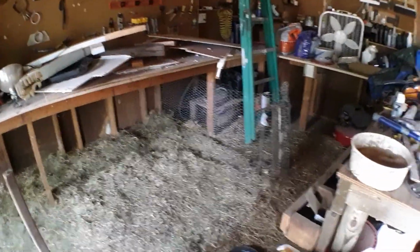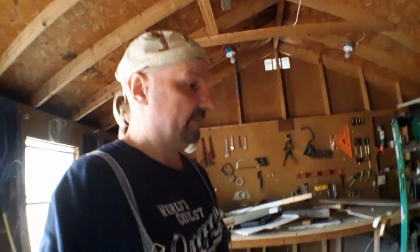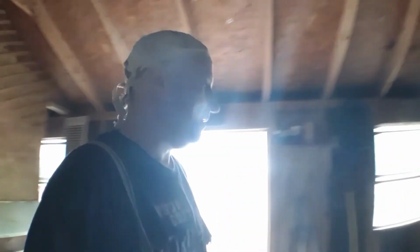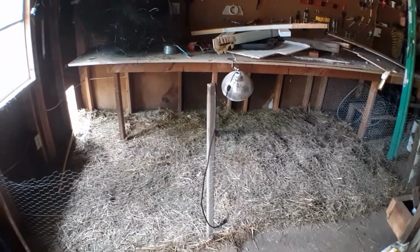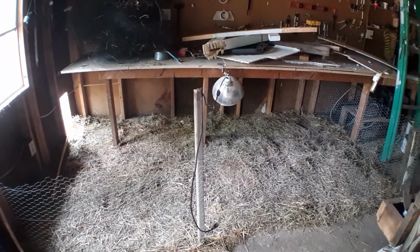And now I just gotta get the rest of this mess cleaned up in here. But oh well, that should work out for them. We'll see. We'll see. And I'm hoping to put Mocha back in there with them. So we'll just have to see how that goes. Who knows? Okay, the duck coop's ready. You can see, they got plenty of room now. Of course, I'll get the water and the feed in there, and they'll be ready for tonight.